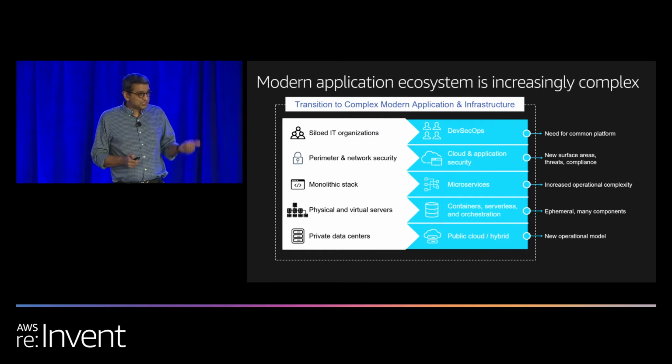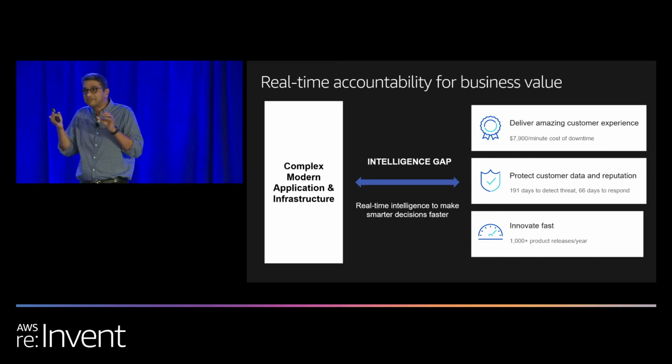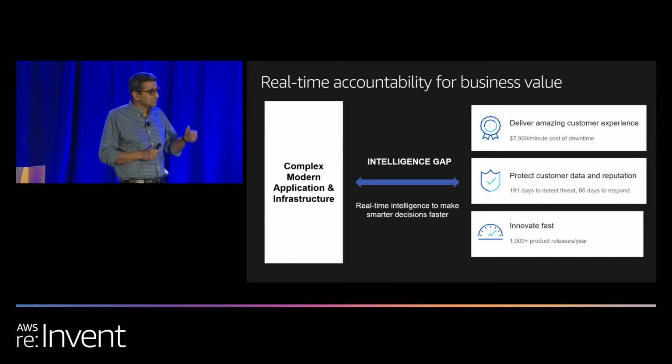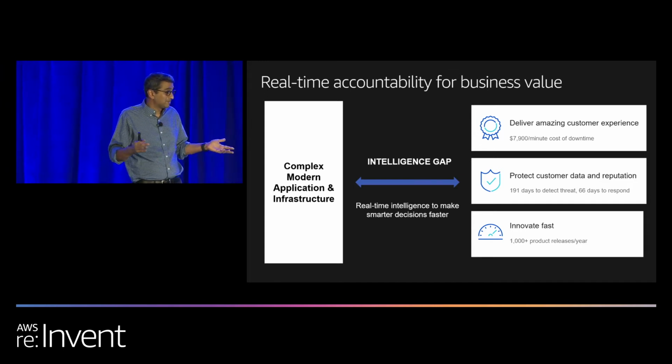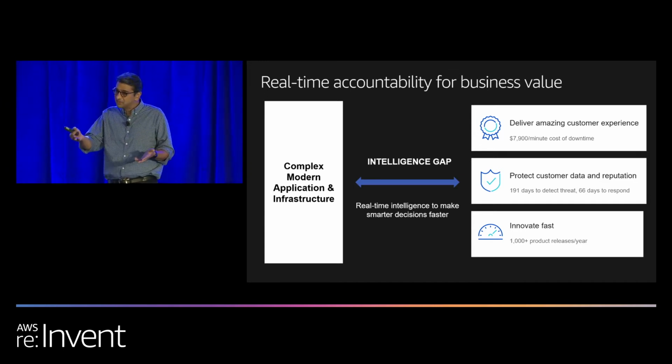So all these things are changing, but for the folks in this audience out here, the DevOps teams or the DevOps people and the SRE people and the security folks, et cetera, your job hasn't in some sense changed, right? Your goals haven't changed. At the end of the day, if you are managing an application, you still have to deliver that application with amazing performance, right? Because every minute of that downtime of that application has a real impact to your business.